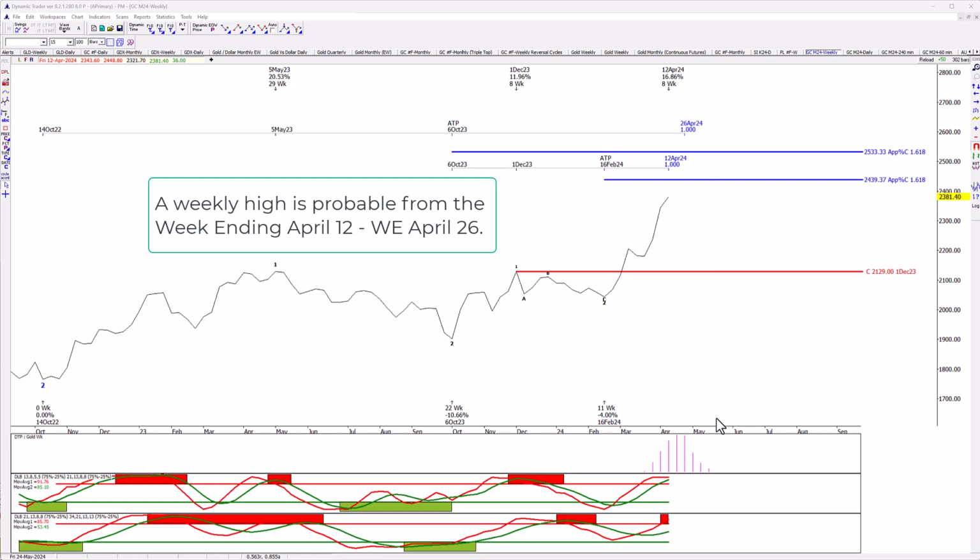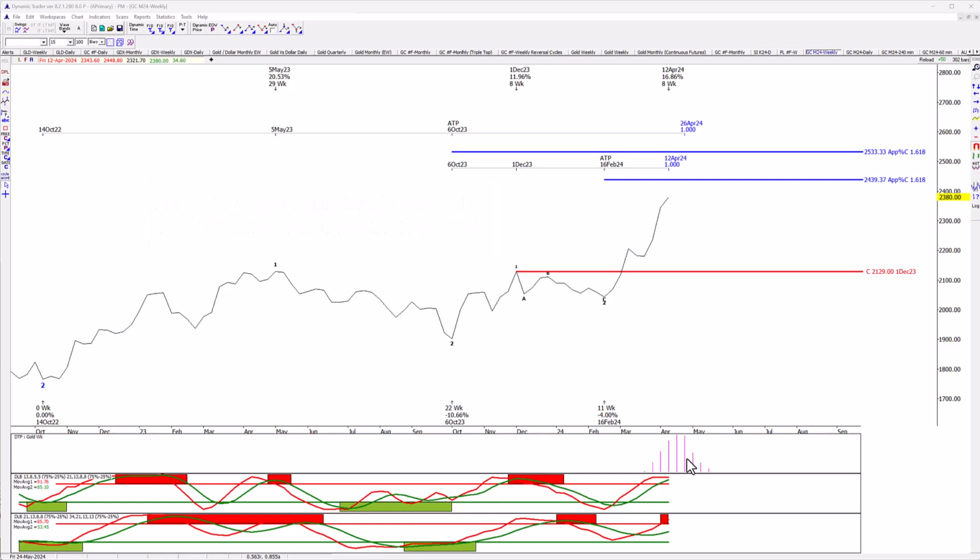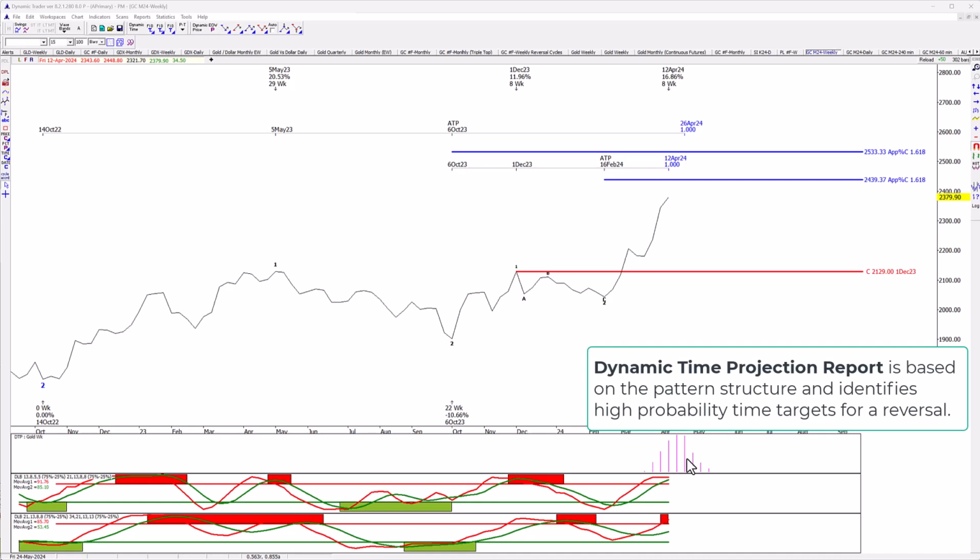I'm going to go all the way down to these indicator windows. This is just the dynamic time projection report in Dynamic Trader program, the program I designed. It's not in any other type of program, but I'm just showing you the two key time factors here. That's the 100% alternate time projection, and it's a second smaller time frame, 100% alternate time projection. There's lots of other time factors in this window of time, but those are two key ones.